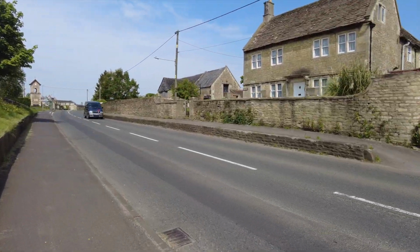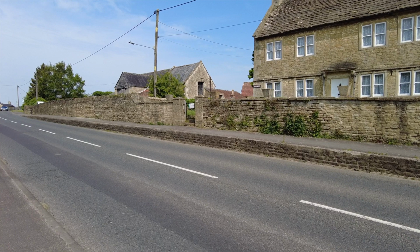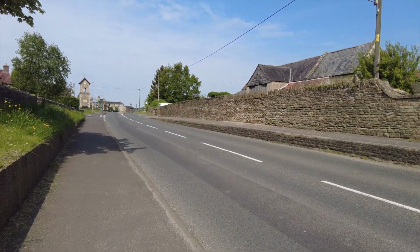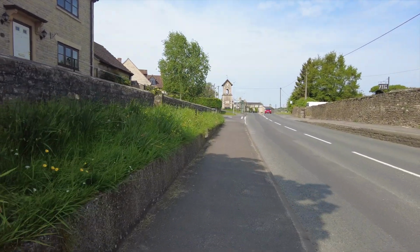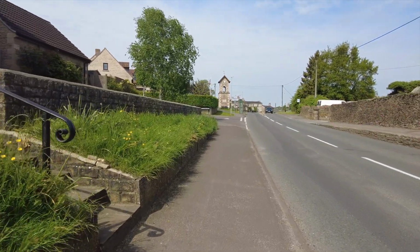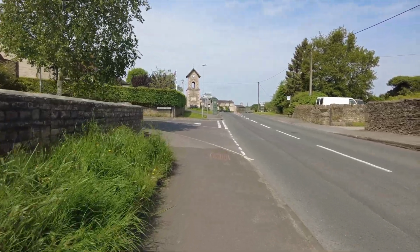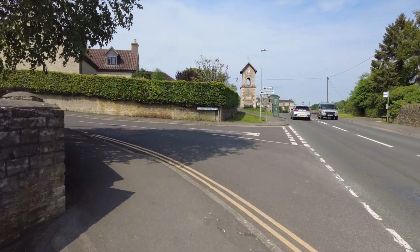And there's an old barn. Certainly a few hundred years of history at West Farm there, isn't there? And we're getting closer to the clock tower. This is a feature that people passing through Atworth will see. And appropriately, clock tower view.